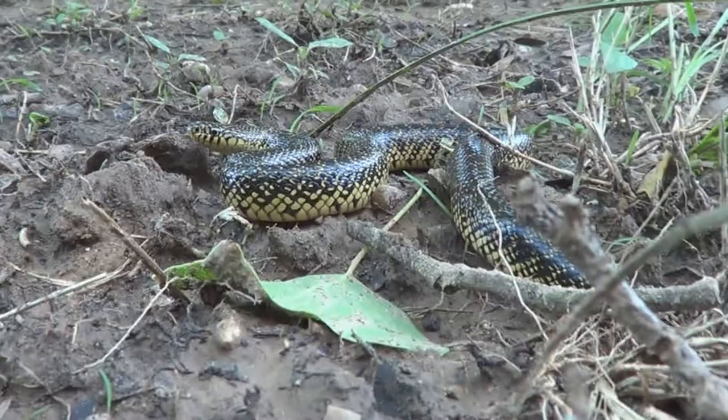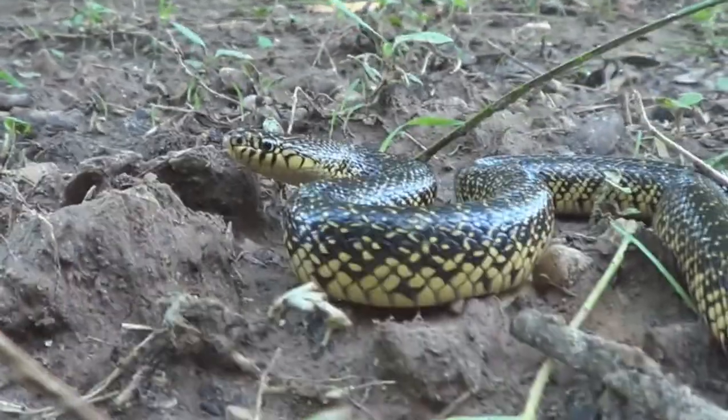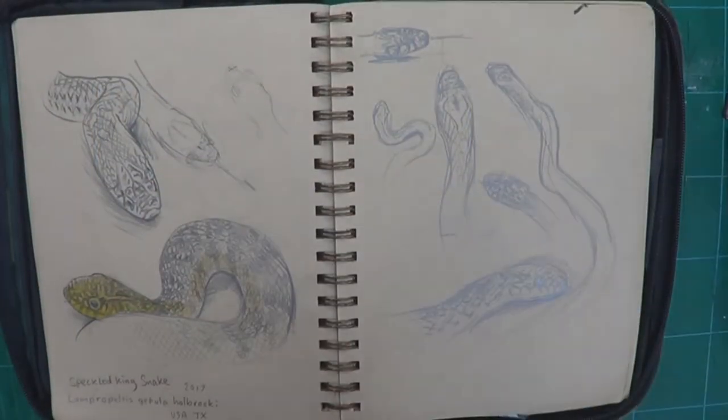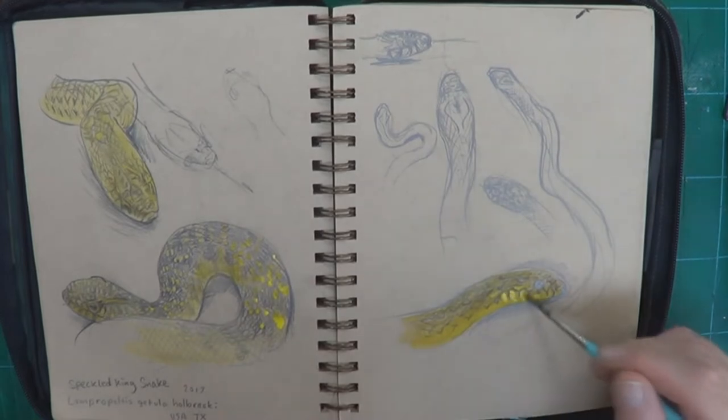So it's pretty cool to see what my friend's drawn as well. He's drawn a very quick picture of the snake, and I quite like his smooth flowing lines and the fast way that he works. It's a pretty cool style. Back to the studio, and I'm going to add some colour to this beautiful, gorgeous snake. Try and do it some justice.